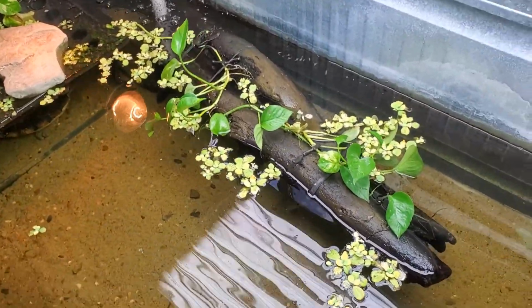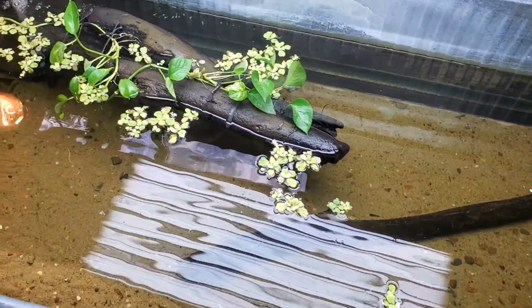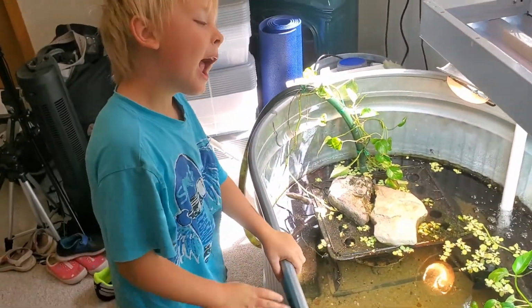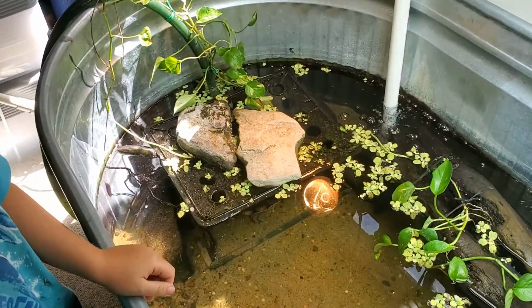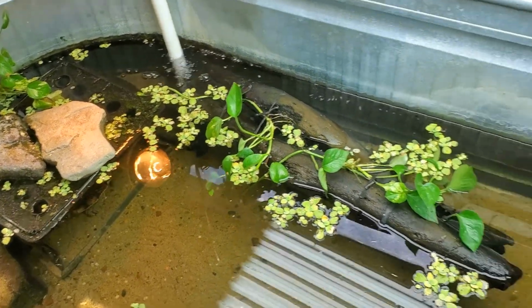But until then, I think what I'm going to do is we're going to make a crayfish trap and go collect some crayfish from the Mississippi River, which just so happens to be 1 block from my house.